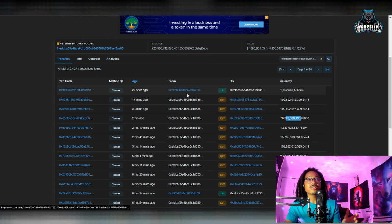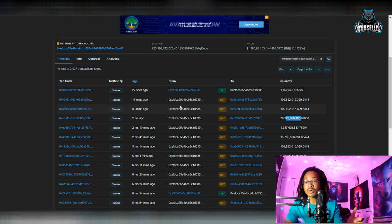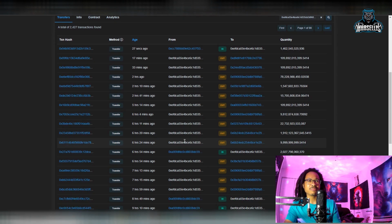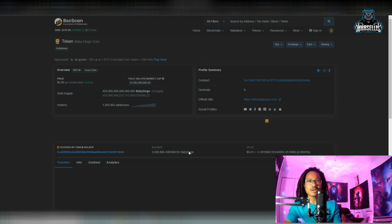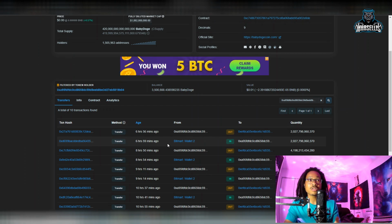They're not trading from PancakeSwap to their wallet. They're not doing liquidity to wallet, liquidity to wallet. If they were doing liquidity to wallet, they would be paying those fees. But somehow these whales are not paying huge fees. And that's something that I'm looking at, and it's making me look at it a little sideways. Why are they not paying fees? I don't know why, but they're just transferring it from wallet to wallet, wallet to wallet, wallet to wallet.